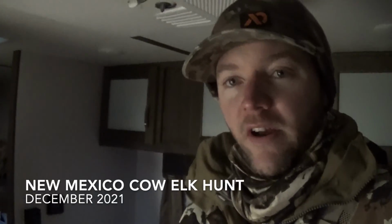Morning one of our cow elk hunt. Stepped out, re-glassed real quick. We're in a nice little area. Didn't see anything, it was still a little dark. Started putting stuff in the truck to move to our hunting spot.